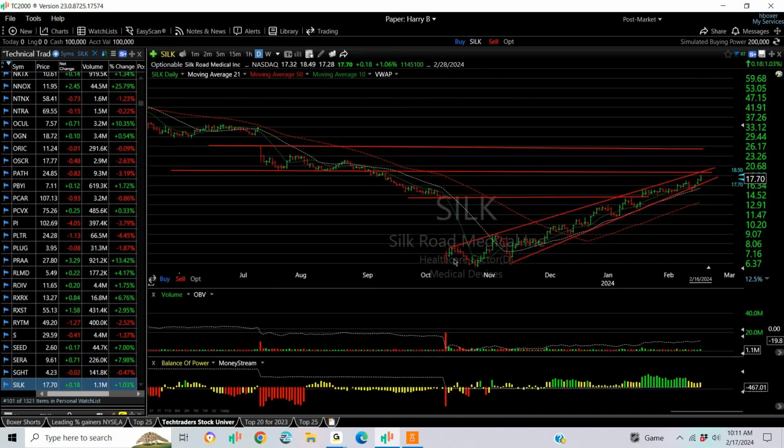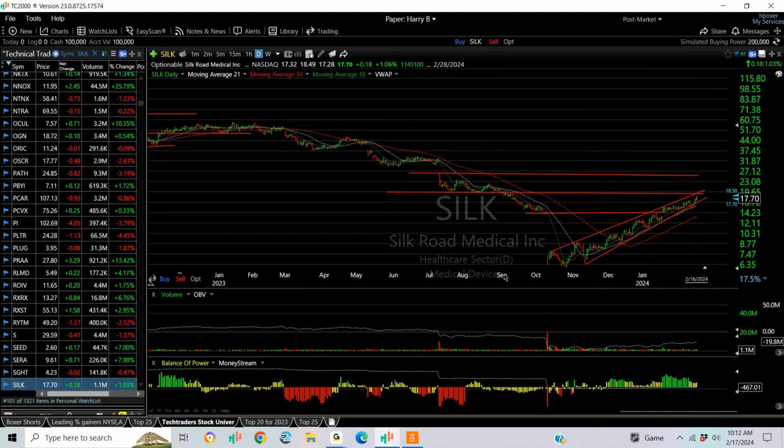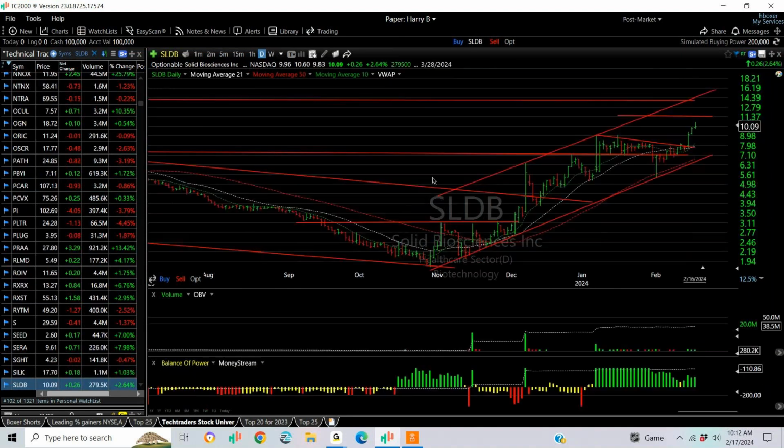Silk Road, after getting hammered with all the software stocks, this is a stock that went from like mid-70s down to 6, lost more than 90%. But look at this rising channel. And should it get above here, I might see low and mid-20s.